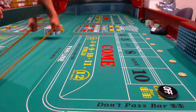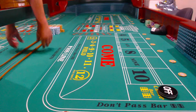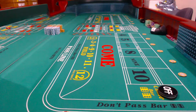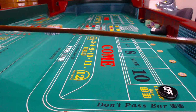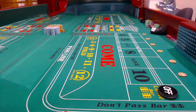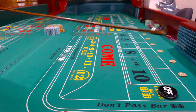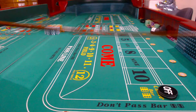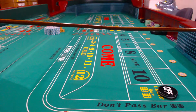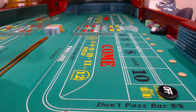So that said, I'm going to try and keep my stick out of the way, because typically what I like to do when I'm practicing is lay the stick across the table out here on the end. But I just noticed that's right in the way of the camera, because you're looking at the view from the height of the chip rail. This is literally 2 inches above the chip rail in the middle here, so I can't lay my stick across because it'll be in your way. I'm going to just lay it down back here, and hopefully it won't get in the way of my roll.